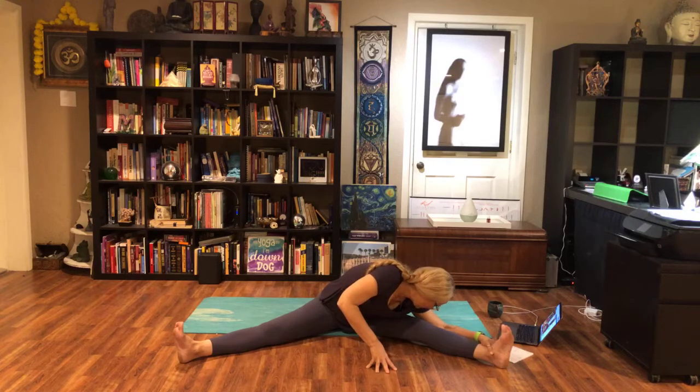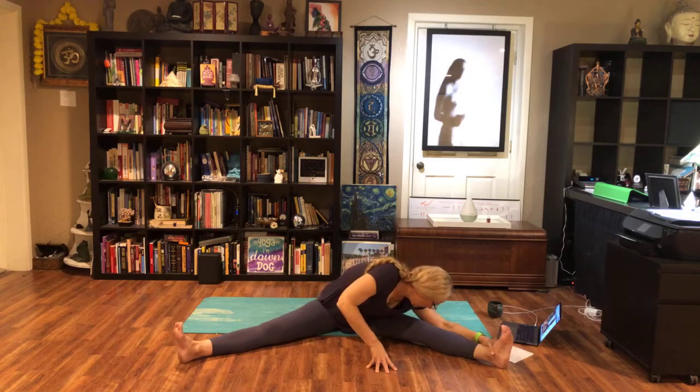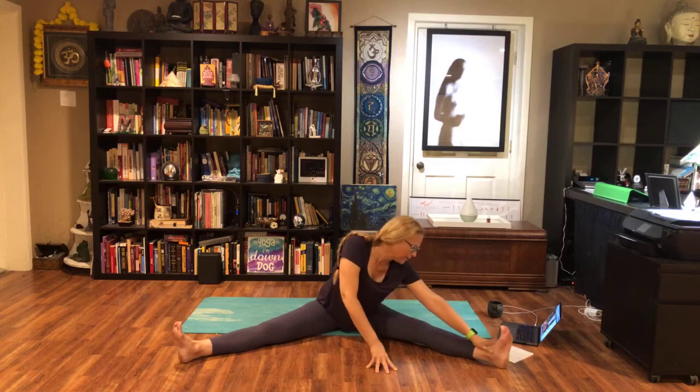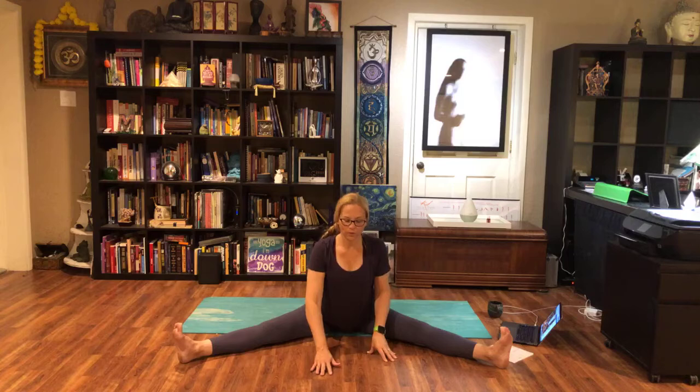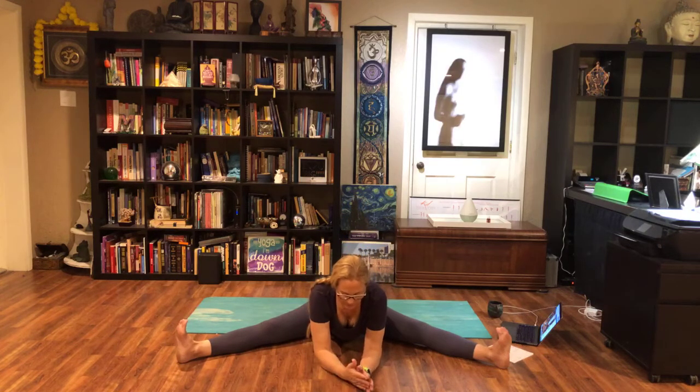1, 2, 3, 4, 5. Slowly we come up, walking back to the center, forward folding. Nice stretch here. Feel that work through the insides of the legs. Nice big stretch.